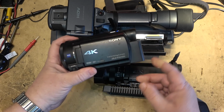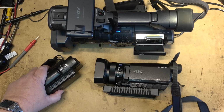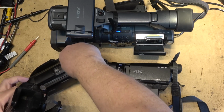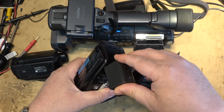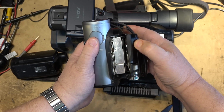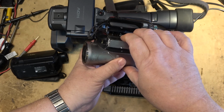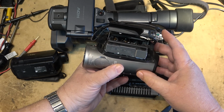But anyway, these are superior in terms of picture quality to this, and of course there's also this little one here. This is the smallest of my HDV cameras, and the neat thing about this is it uses the same battery as my 4K cameras. But look at this one. This was an engineering marvel. Uses a tape, of course. It records high definition onto a standard HD or a standard DV tape.